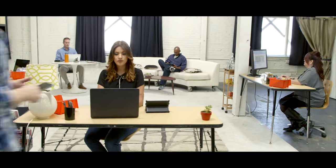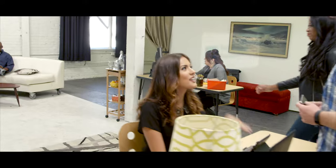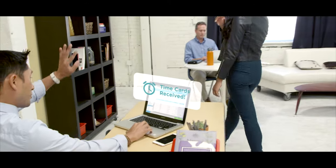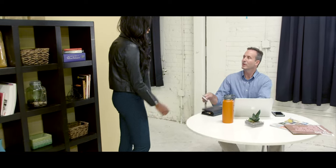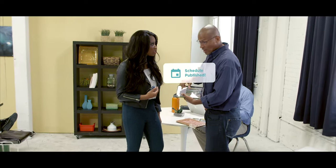But we have resolve. Today's smart office has start paperwork done online. Digital time cards submitted automatically and calculated accurately. Debit cards replace cash, and transactions are instantly available for review. Immediate access to the latest schedules and budgets, with publishing and distributing a click away.